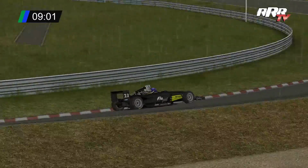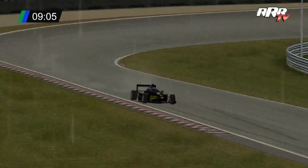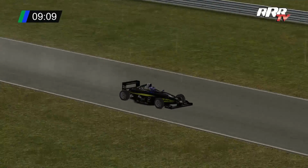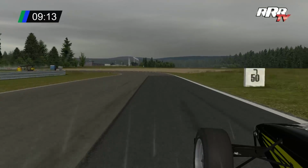All the cars here using Michelin rubber. It's a spec tyre. It's the first time we've had to use the wet weather Michelin. I believe you caught up with the Michelin man, didn't you, Adam, before the race?